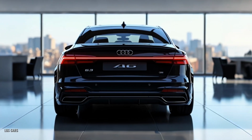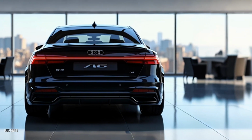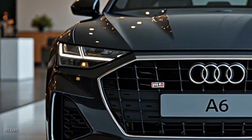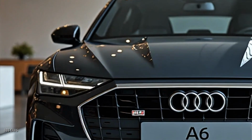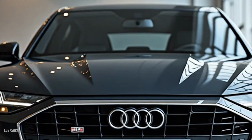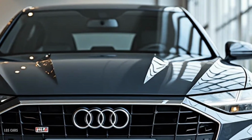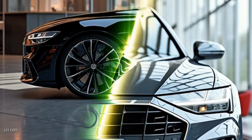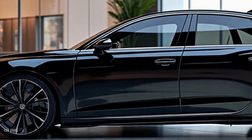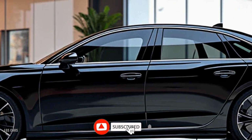Verdict: is the 2026 Audi A6 the new gold standard? If you're looking for a luxury sedan that fuses timeless elegance with futuristic intelligence, the 2026 Audi A6 might just be your perfect match. It doesn't scream for attention, it commands it effortlessly. With its blend of luxury, technology, and electrified efficiency, the new A6 isn't just evolving, it's redefining what an executive sedan can be.